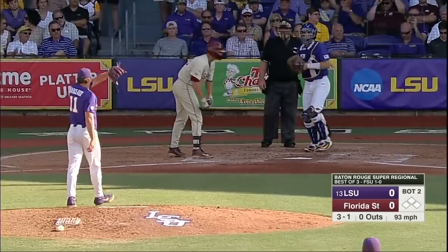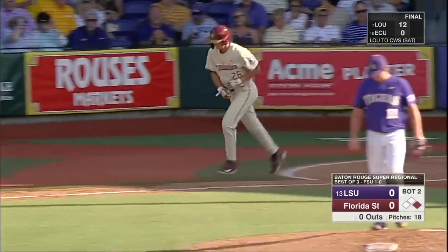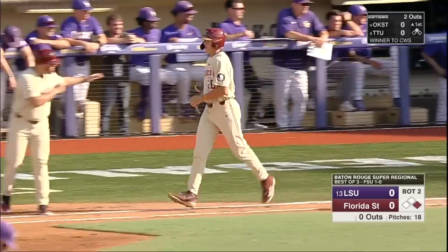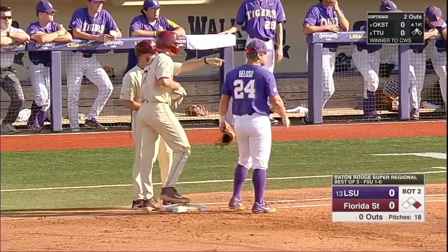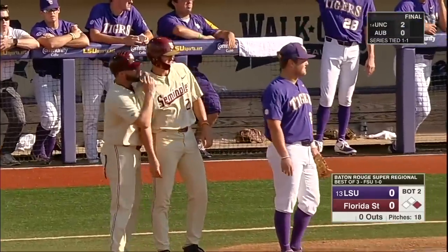The 3-1. Almost hit him. Regardless, it's ball four. Leadoff man on, and J.C. Flowers coming up. Flowers is a busy guy. Started in center field yesterday, came on to pick up his 12th save of the season.